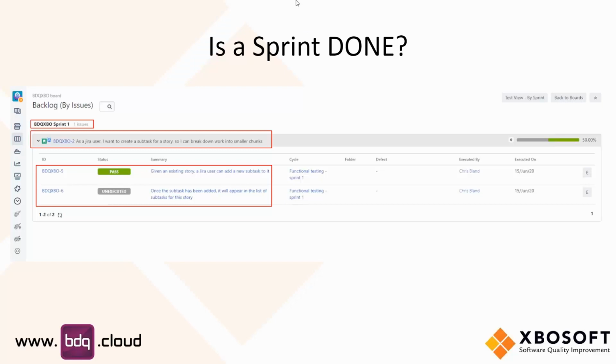So that starts to give us this gate check. At the end of a sprint, I can see in one place my stories, test cases, and their results. Have my stories actually undergone proper formal acceptance criteria within the sprint? That's what we're seeing here.